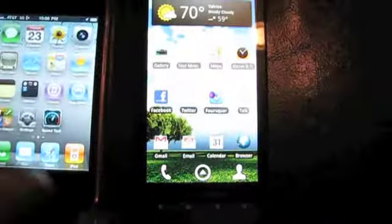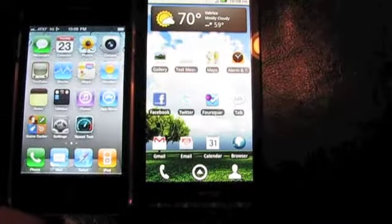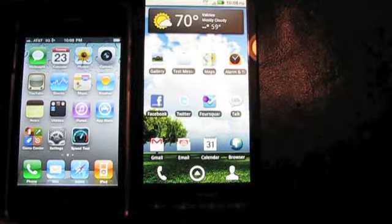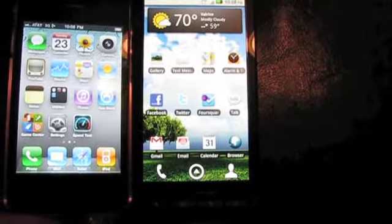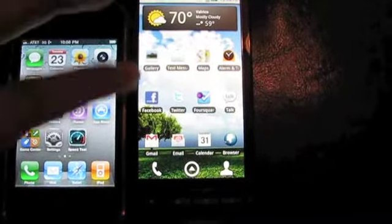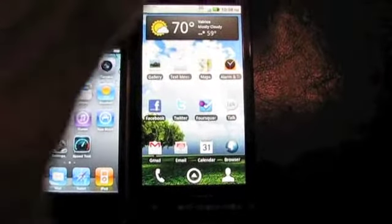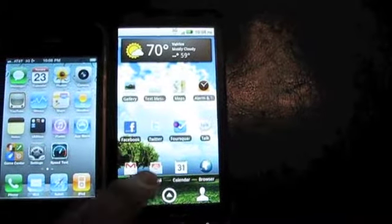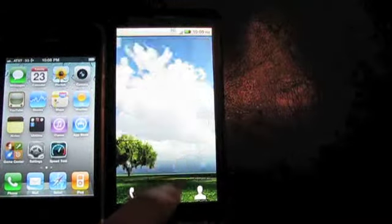The DROID X has a 4.3 inch screen, so obviously it's a whole lot larger than the iPhone. Today's the second day I've had it, and I'm starting to get used to it. It's a lot bigger in hand. It's not that much thicker, at least in the center. It's got a little bit of a hump back where the camera sensor is, so that takes some getting used to. But I do like the screen. I find myself tilting it horizontally to type, because it's more manageable in hand.